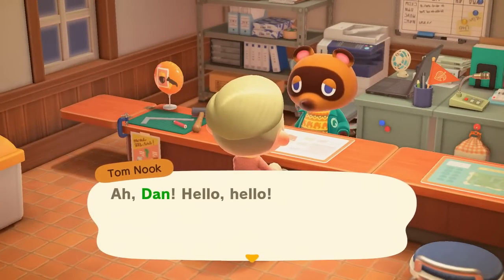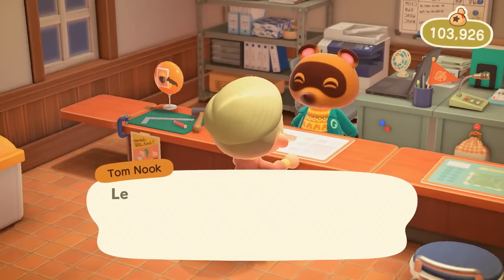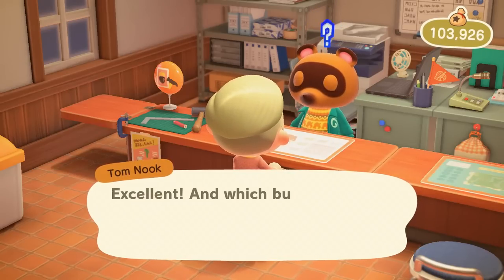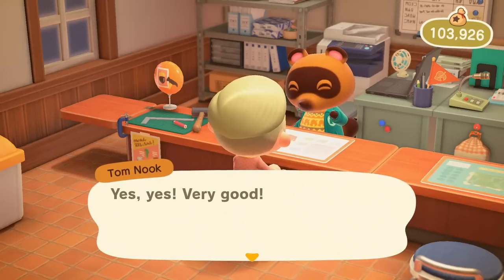Crafting Snowflakes has paid all my bills. See? It's true. Elegant and rare mushroom stuff around 16,000 if you're playing in fall. Oh, that's a good call out there. I'm definitely not, but yeah, that'd be great. Layout changes. We're gonna move the museum, which is only 10 grand.